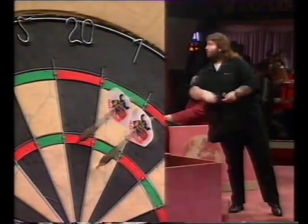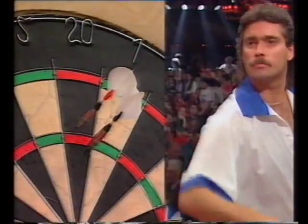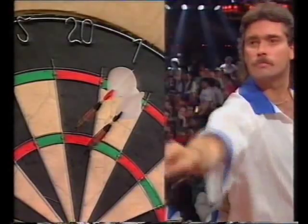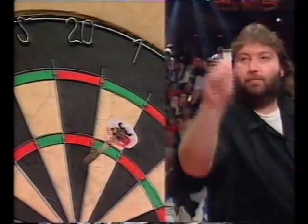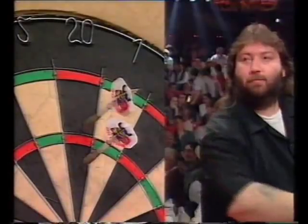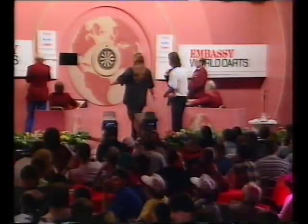Both natural players. 121. Well, there's Mike Gregory. Made an early exit. Still intermingling with the crowd. Signing autographs. 60. Stablemate of Steve Beaton is Mike. 60.